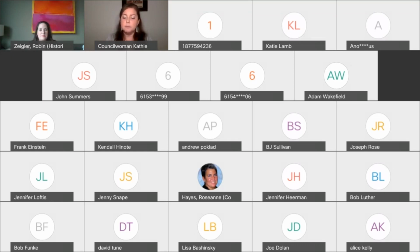And one thing that is important to note here is that overlays can be submitted for a broader area and then narrowed down. But once I submit that application, we can't add 5 more blocks. Isn't that right, Robin? That's correct.